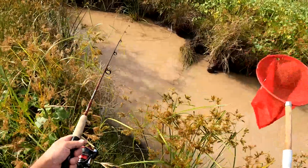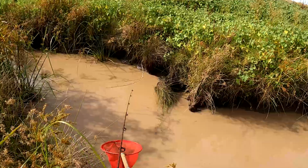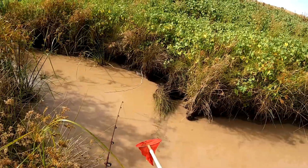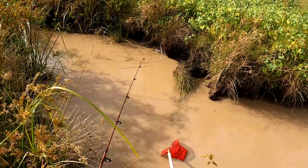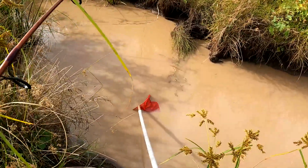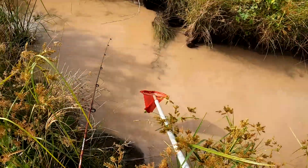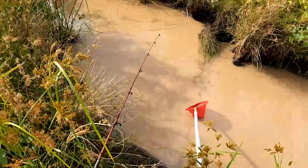This line's only been out in this little channel for a couple of minutes, and it seems to have something on it. Nothing of any great size though, I don't think. We'll have a look. Oh, there's definitely something on there. It's a bit hard to get down into this bank. It's further down there than what it looks.